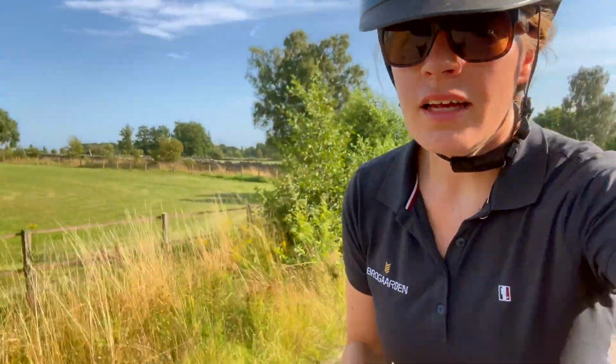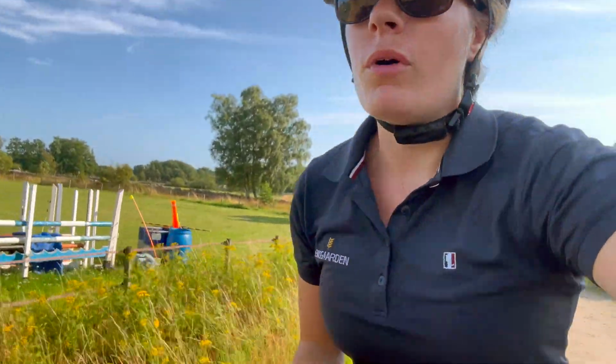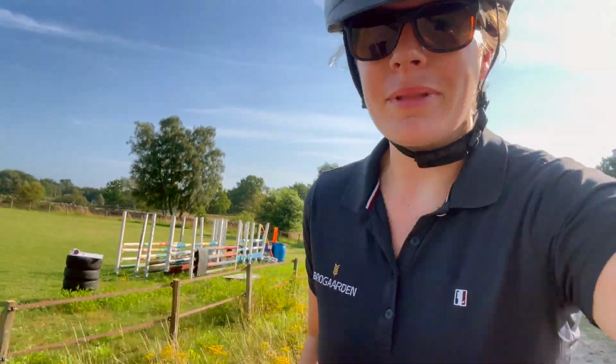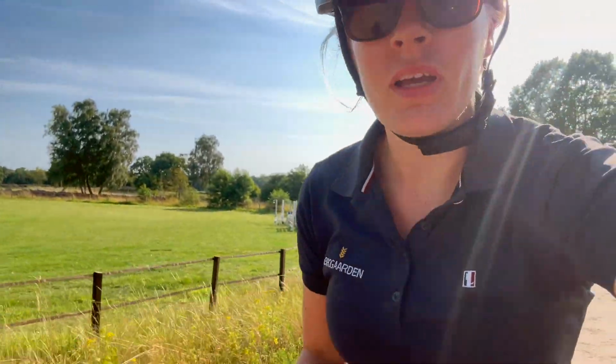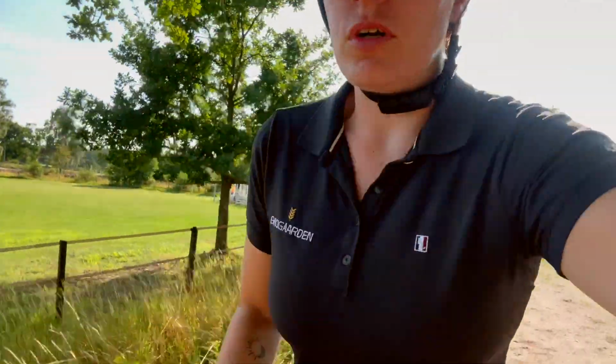We've now done 10 minutes of canter. Clara seems quite tired. Her pulse was normal, but she's definitely quite tired. We're trotting one lap now, 800 meters, and then we'll see if she can do one lap a little faster, just to see where the pulse is going up.